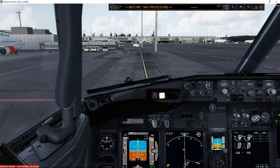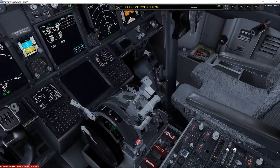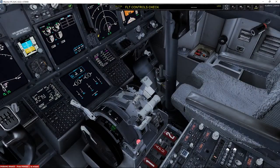Place the mask over your nose and mouth and breathe normally. Secure the mask using the strap, and those traveling with young children, please attend to your own mask first. Your life jacket is under your seat or in the panel above your head. When instructed, remove the cover and place the jacket over your head. Bring the strap to the front of the jacket.